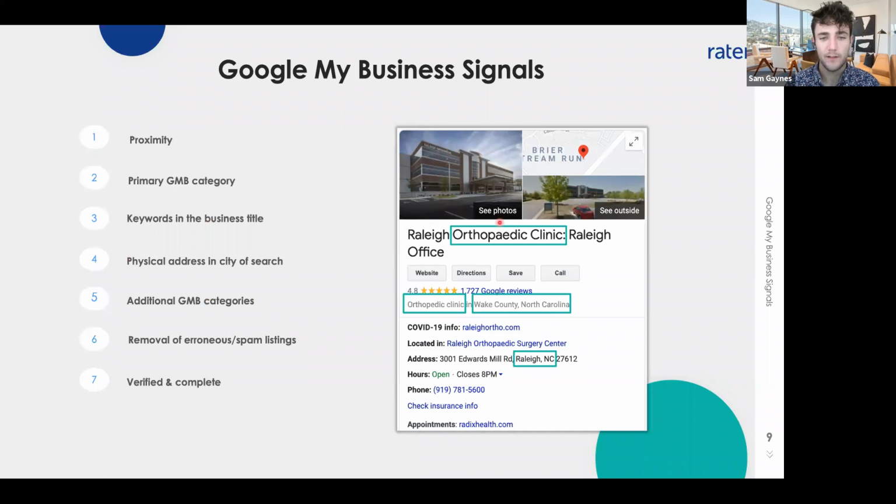Keywords in the business title. So I circled orthopedic clinic and then the category orthopedic clinic. So this is another really big one, and sometimes people rank it as one of the most important factors. And while it is against Google's best practices, if you are a practice with more than one physician, to have the practice name in the title right here. So let's say it was Raleigh Orthopedic Clinic, Sam Gaynes, MD. That would be against their best practices if there were other physicians at the practice. But I have seen practices do it because it is such an important ranking factor. So just something to keep in mind. Again, against best practices, but it's kind of a tip or trick there.